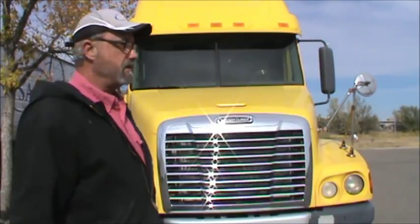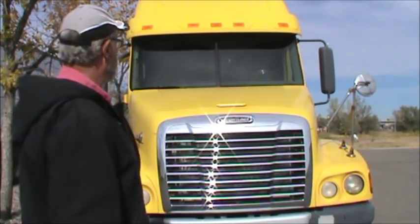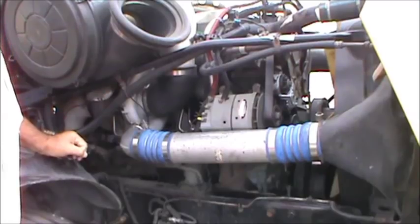Also, check your lights to make sure that the lenses are not cracked, chipped, or broken, that they're clear, and all the hardware that attaches them to the vehicle is in place.